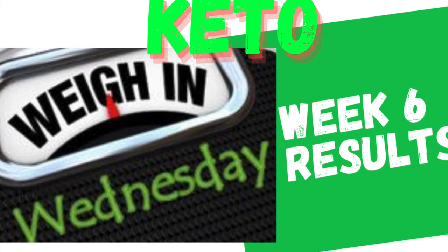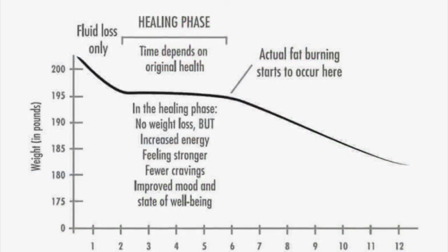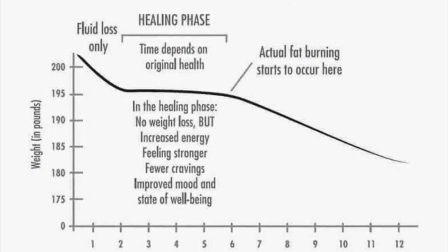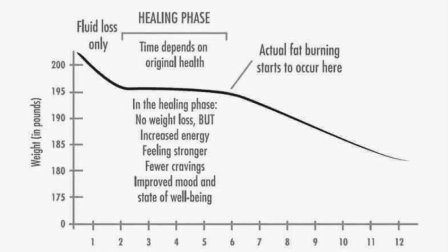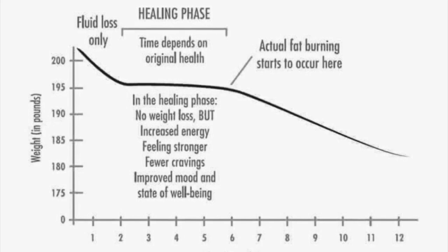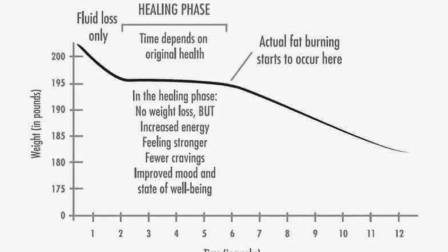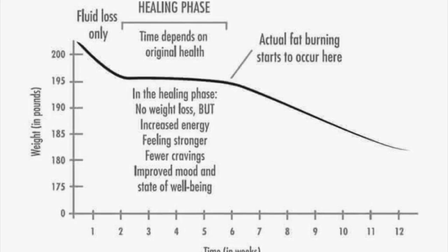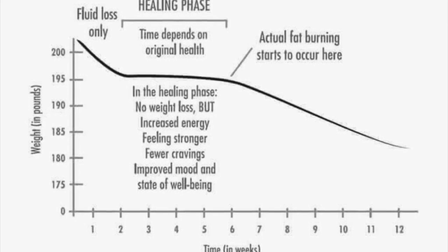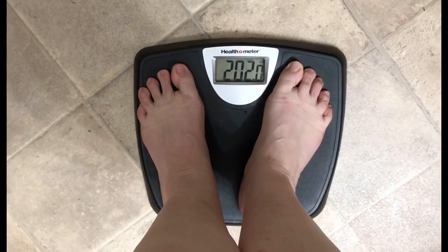So today it is Wednesday. It's weigh-in Wednesday, so we're going to check the results for end of week 6. Based on the chart, it looks like I will still be in the healing phase, so I'm not expecting dramatic weight loss. Hopefully I will have some weight loss, but if not, I understand. I do have increased energy and I am feeling fuller. So let's get on the scale and see.